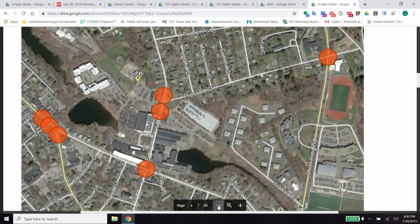So that's right there, in that area, south of the site. Thank you. So we want to go past the other slide.